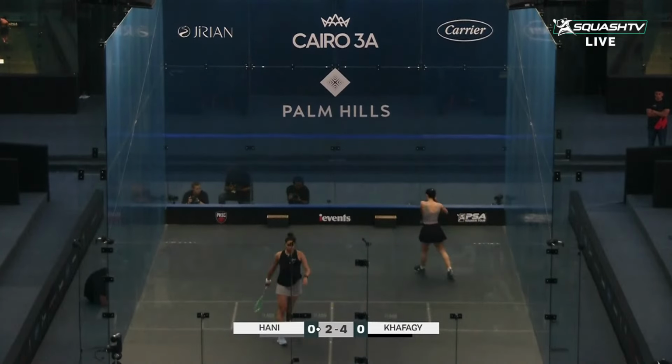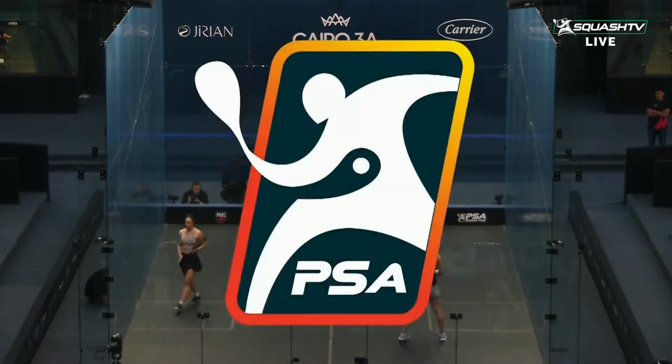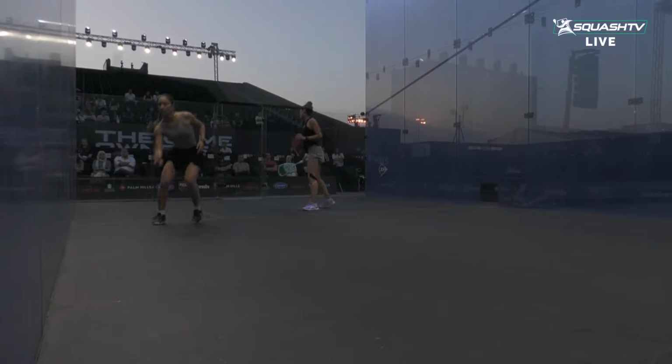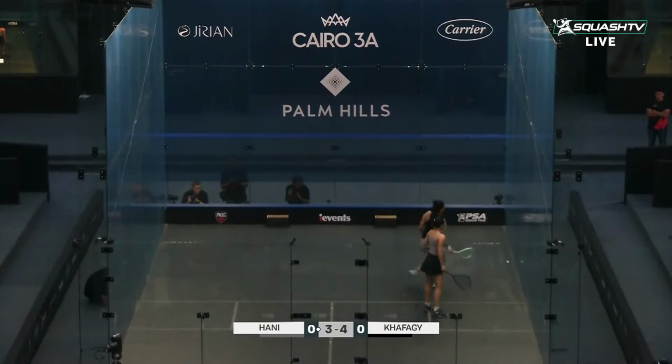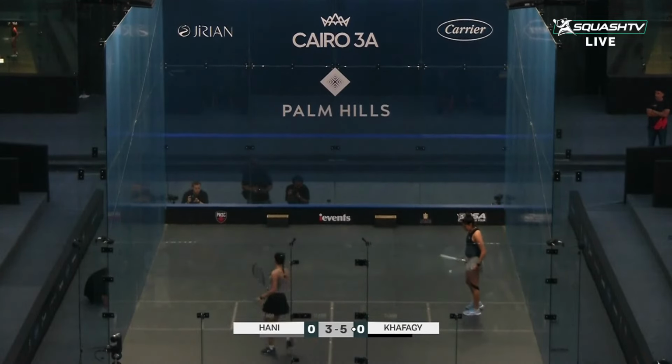Down. 3-4. First rally where there was just a bit of line play, a bit of trading at the back of the court. Down. But the ball's going in, Parky. It's sitting nicely in those front corners on those volleys.